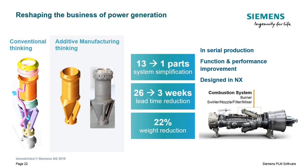So the results of this redesign they went through, moving from the original conventional thinking to the new additive manufacturing thinking, is pretty impressive. They make them in less time, they perform better, they weigh less, and they're easier to maintain. And all of this, of course, was done inside of Siemens NX. And by making these design changes, like, for example, moving the pink pipe you see on the very left-hand image to the internal structure of the burner, they also improved the safety of the final part by reducing the chance for leaks or breaks in the line.